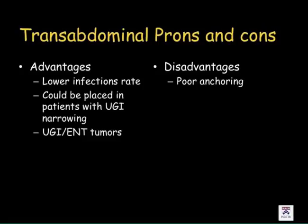So this way, you guys will shine compared to the GI people. This is where you can work with ENT doctors and tell them you can provide the service. First, you have a lower infection rate. You don't care about crossing all these tumors in the upper GI tract or ENT, and you can deliver gastrostomy.